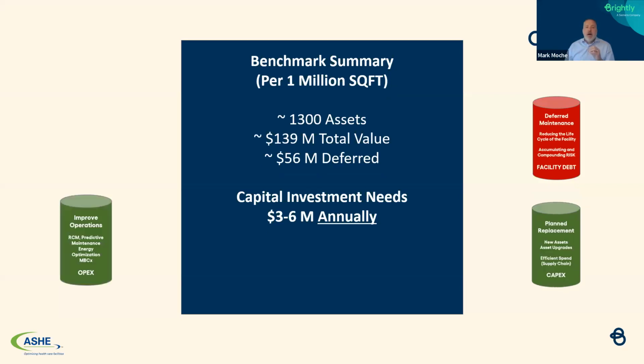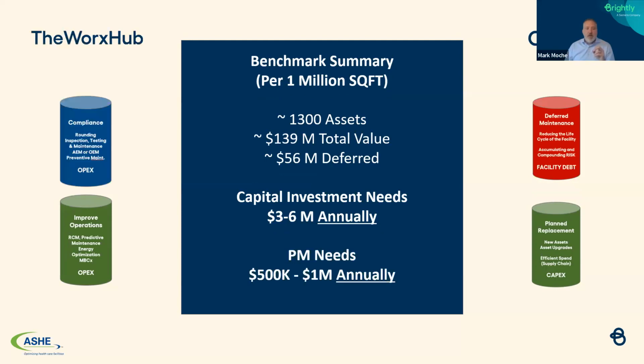Okay, Mark, that's great. Now let's talk about the operational side. So based on our data, it would cost anywhere from $500,000 to $1 million per year to fully fund the preventive maintenance of those 1,300 assets. So this is filter changes, lubrication, monthly generator tests, all of the different things that we have to do to maintain that equipment. Why is it 500,000 to $1 million? Because it ranges considerably based on where you are in the country. Are you using internal labor or external labor? But again, you can answer that for your facility. But if we just look at these numbers, it creates an interesting discussion.